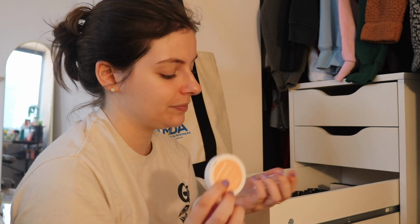Packaging got me, but they're hard to open. Flirt Alert, which is a nice mauve. Then I have Persona Cosmetics Super Blush in Bubble, in Georgia, and in Caramel.